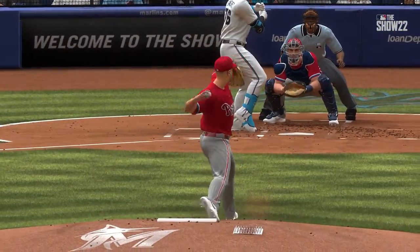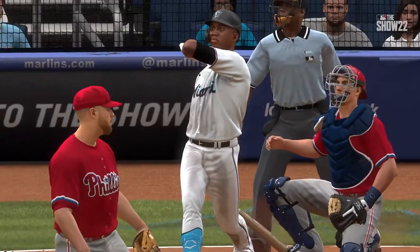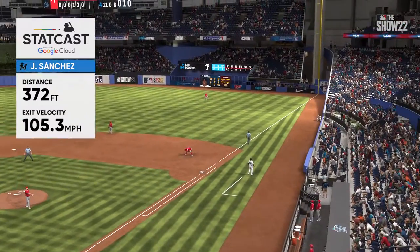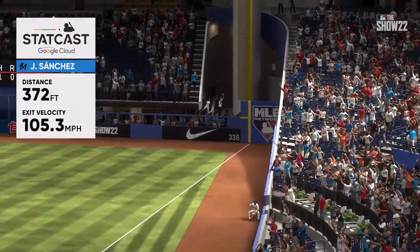Power versus power right there, like two locomotives colliding. Who's going to win? But a really good job there by the hitter getting the top hand working. How is that fastball out of here?